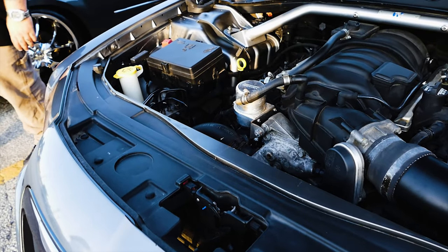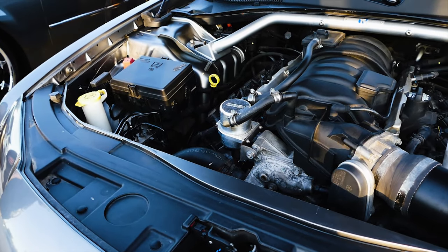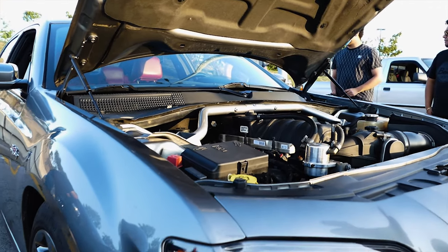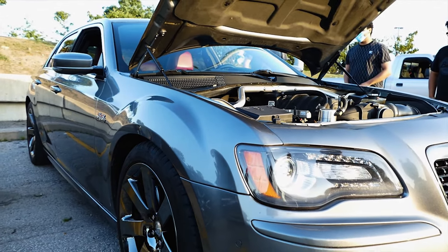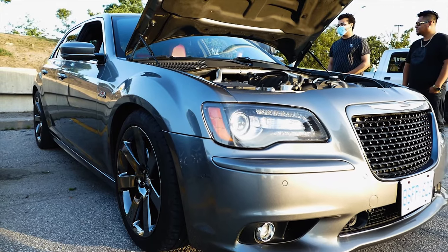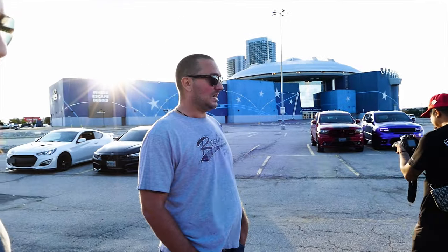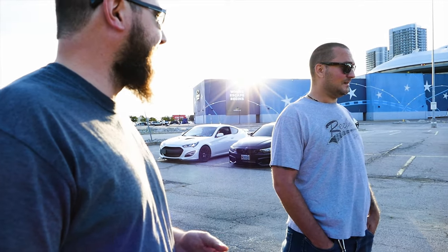I've tracked it before. I did the heads and cam before the stall converter. It did like 12.4 at 114. It should do like 11.9 around 118 now, or 12.0 at like 118. Damn. 490 wheel, 447 torque.